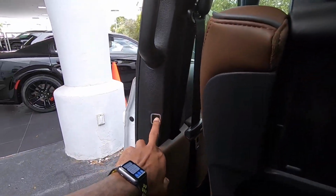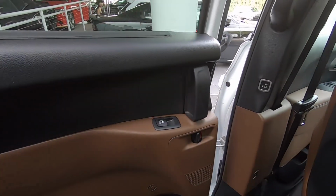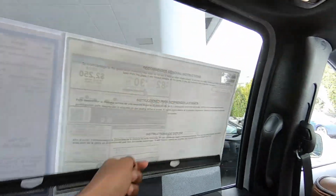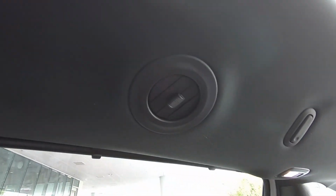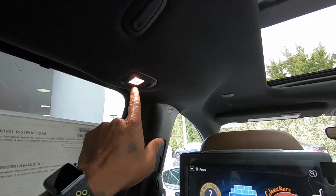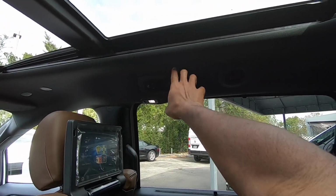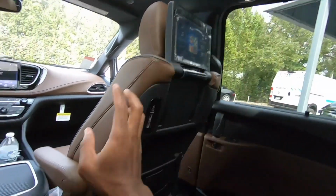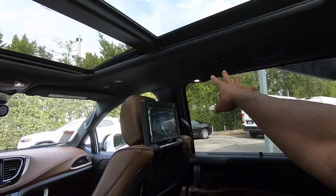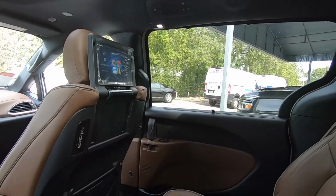But to close the door back here, you can press that, or you can use the grab handle here. Chrysler makes it pretty simple. They even throw in these manual sunshades here. Above me, there's going to be the air vents as well. There's this coat hanger here with LED lights, and the controls here for the air conditioning is going to be up on this side. Normally, some competitors will put it down here, or they'll put it on this side of the vehicle, but Chrysler puts it over there. So if you want to control the air conditioning back here, I would recommend sitting in this seat here.